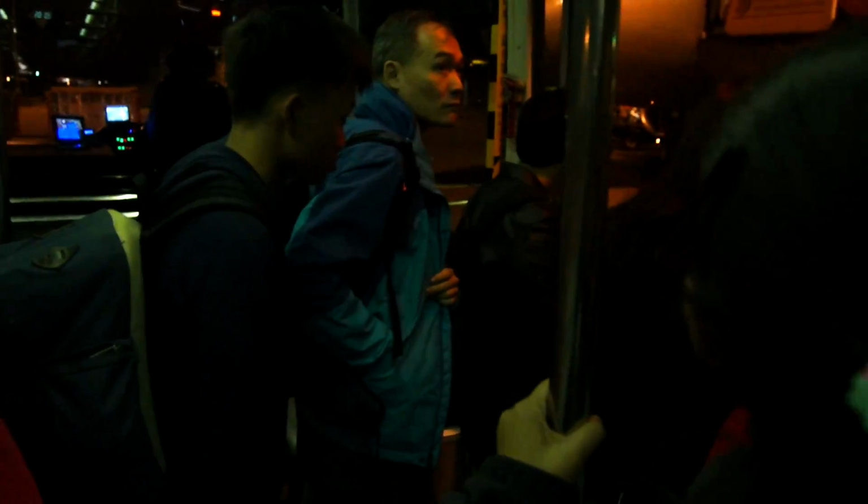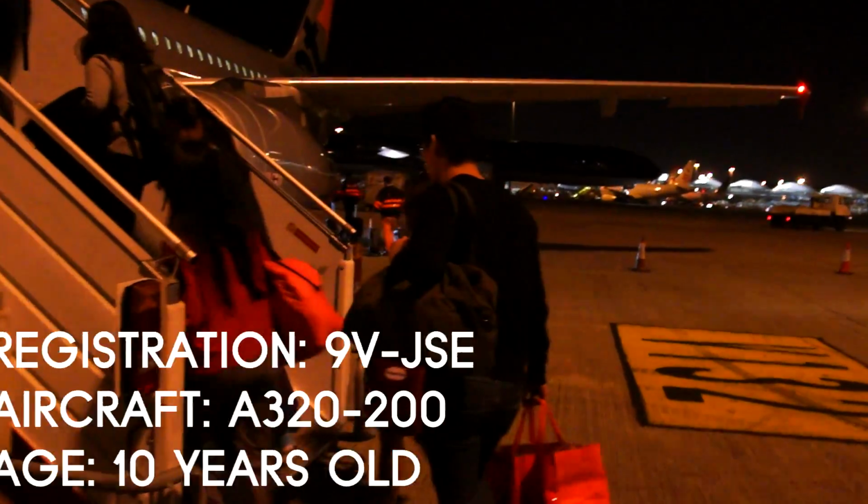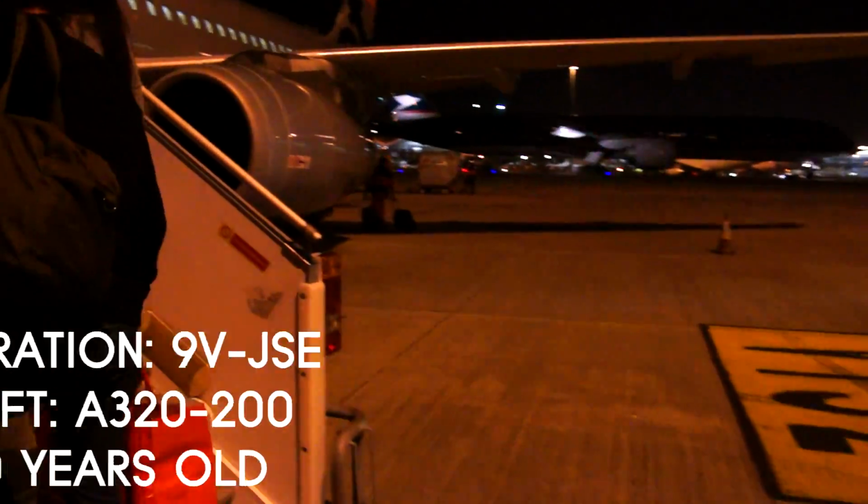Jetstar, like other LCCs in the region, uses an Airbus A320 fleet, and I'm flying on a nearly 11-year-old one.